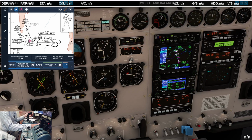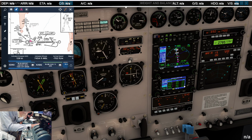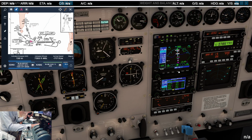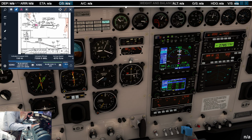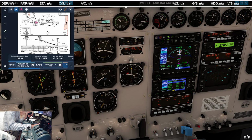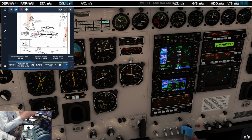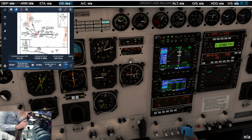Intercept right now. How far away are we? Oh, it's quick. 8 miles. Albuquerque traffic, Express 1535 is established on the ILS runway 8, approximately 8 miles from the threshold, Albuquerque.